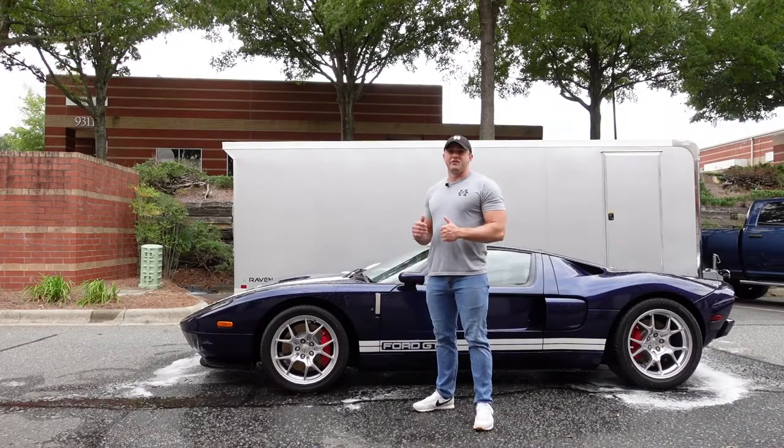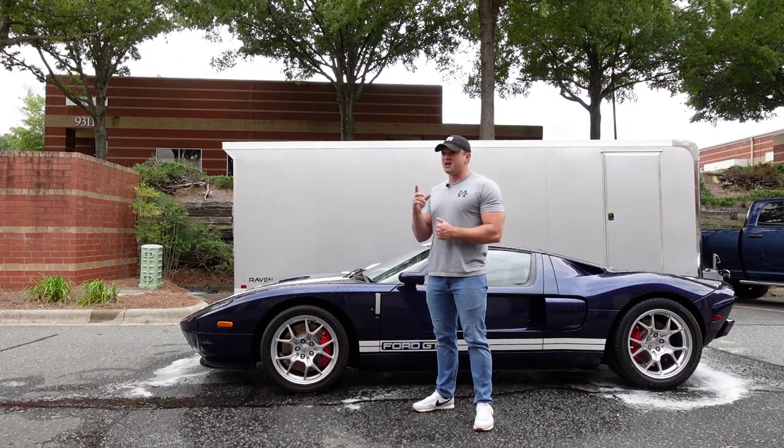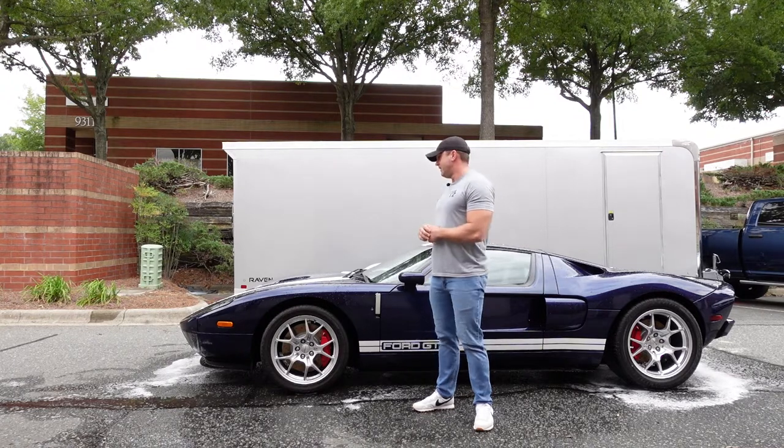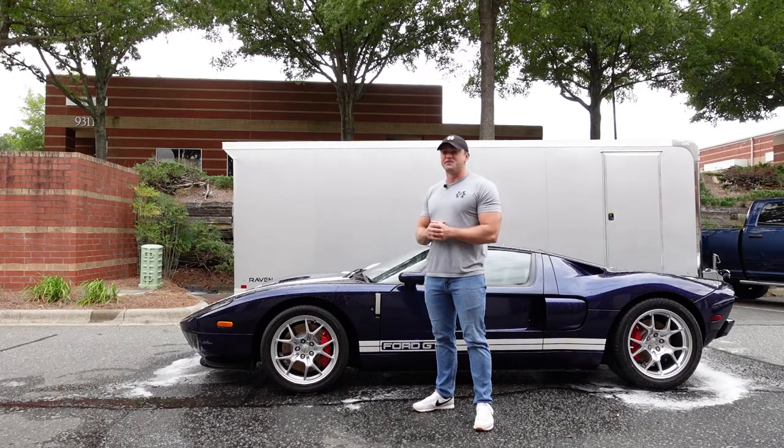So that is going to be it for today for this Ford GT. It's starting to drizzle on me here, so I want to go ahead and use Contact to get this thing hand washed and pull it inside as quickly as possible so I don't get caught out in the rain with this low mileage Ford GT. It's an amazing car, and I would hate to see it get rained on. So going to wrap this one up for today.